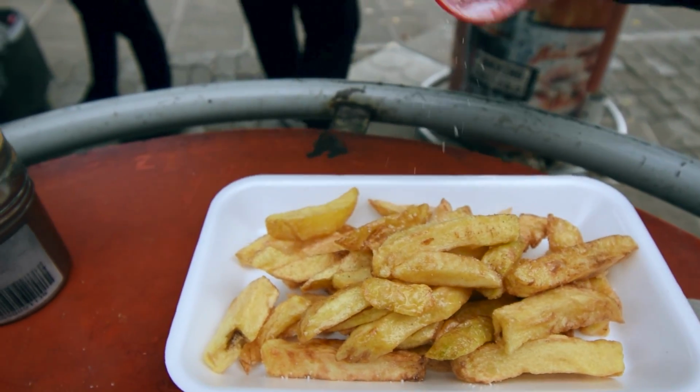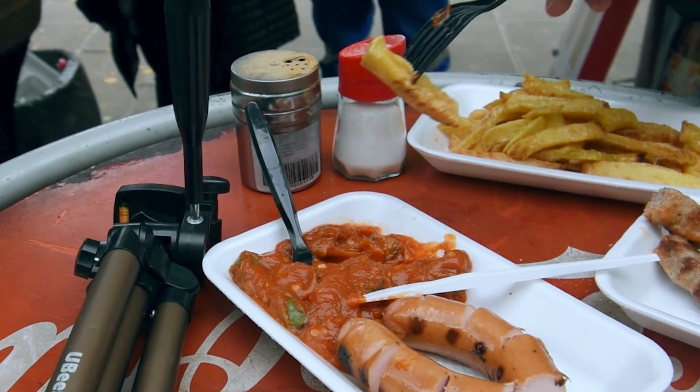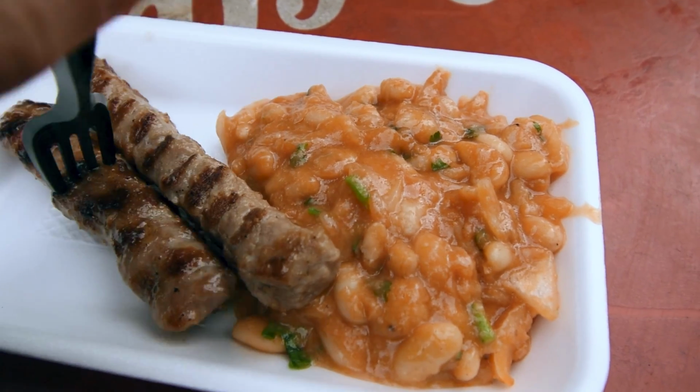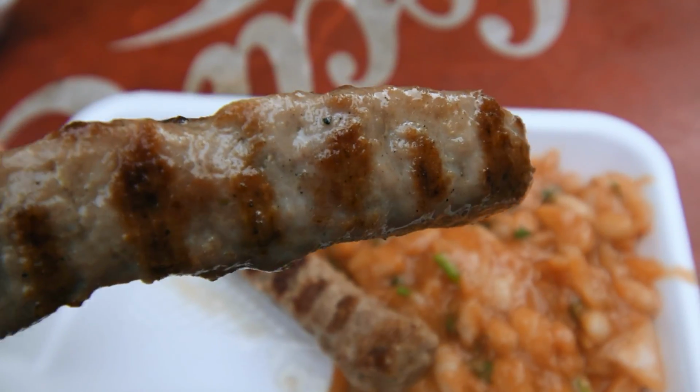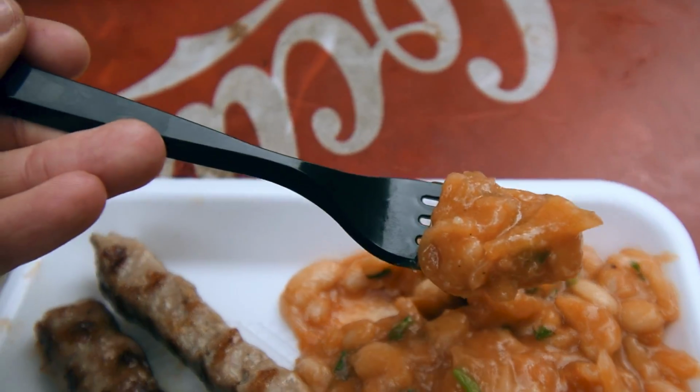And what's really cool too is that we have fries, but they're homemade from actual potatoes. They don't look frozen at all and they just look perfect. And they taste so good dipped in the sauce. But the food we're here for is Kebapche, which is grilled ground meat that has a long shape and is seasoned with black pepper, cumin and salt, and is served with a side of beans in tomato sauce.